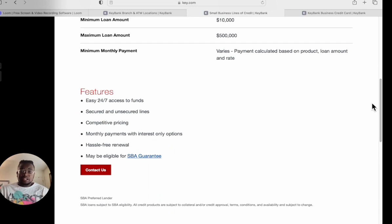Again, I just put y'all on game how you can go get $100,000 with Keybank with no documents required and a soft pull to your credit, right? Again, if I didn't mention it, they soft pull your Equifax credit report. All right, so you want to make sure that's in order. You want to make sure it's a 700 plus, no derogatories. And also, not only do you want to make sure your personal credit is in order, you want to make sure your business is in compliance, right?